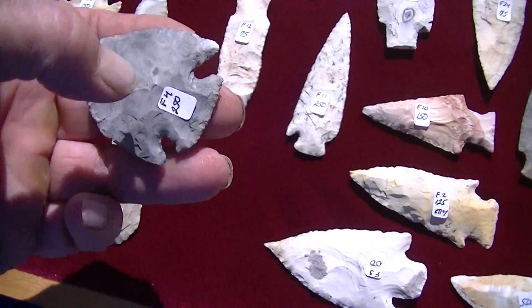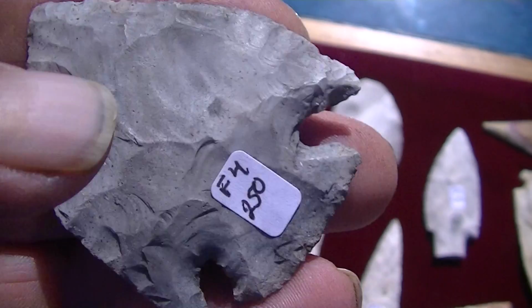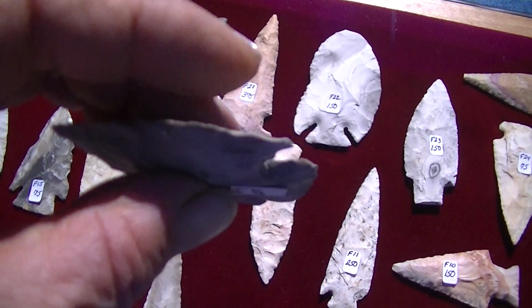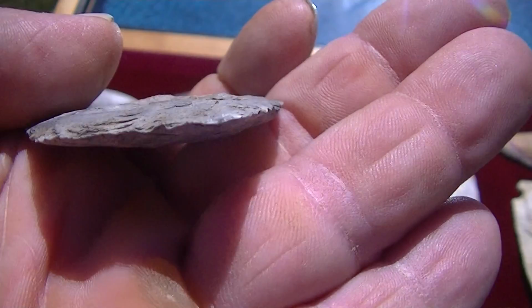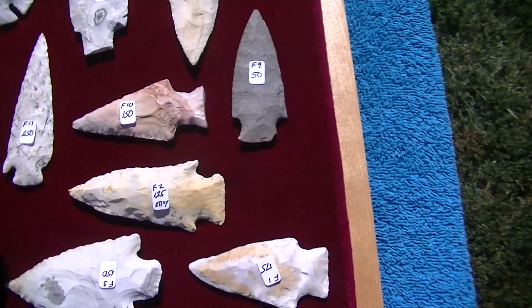And there's a Land of the Lost point. Kind of half a Snyder, half an Afton. We're calling it a Snafton. Corey just found one almost identical today that's pink. This baby is super thin, super awesome.